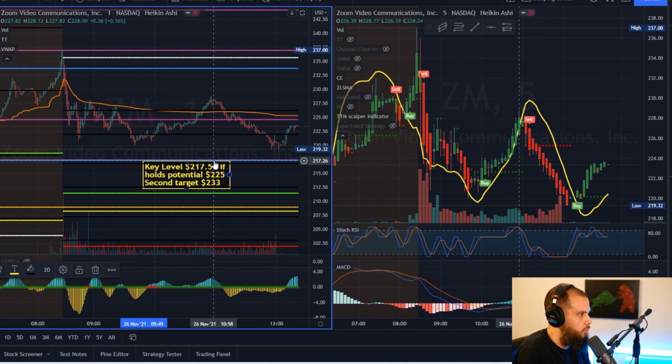I would like to see a bounce for a day trade off of 217.50. If that holds, then it can possibly reverse to 225, and 233 would be a second target.